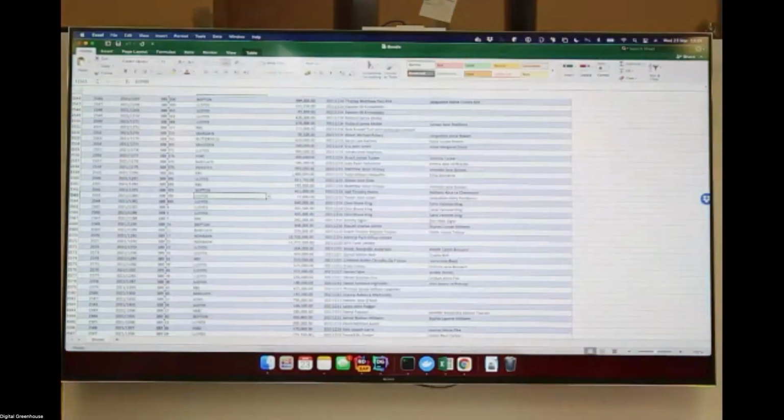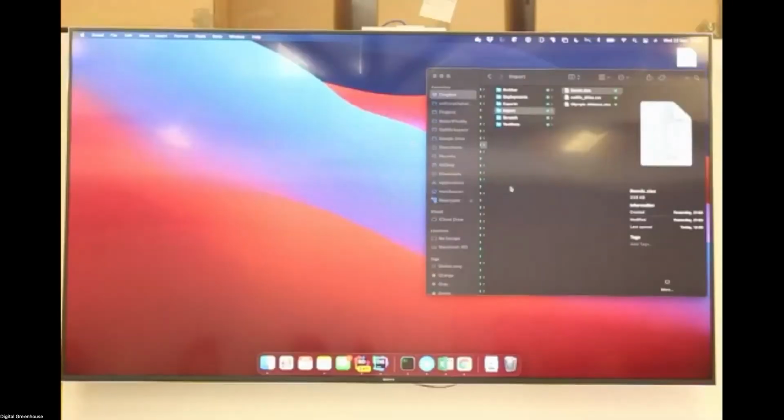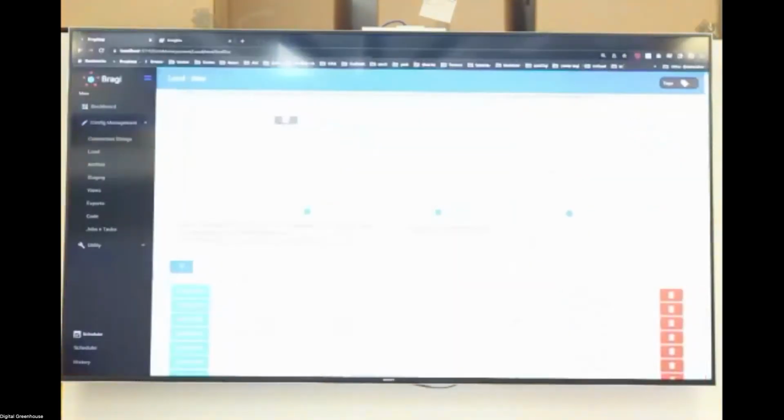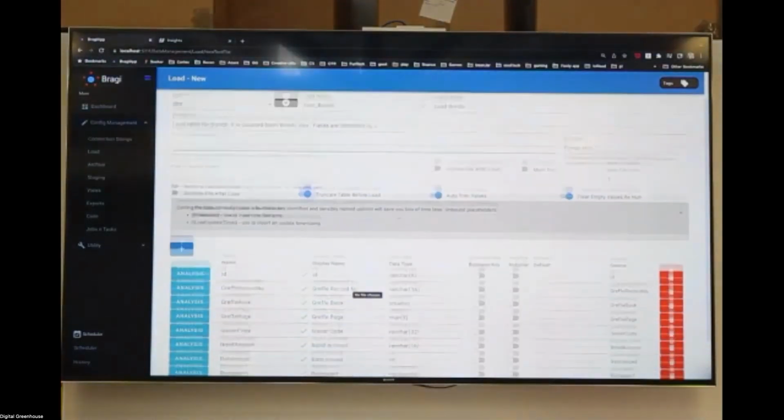So it's got codes for who's issued the bond, how much it was for, and all we know at this point really is who the bond's been issued to. So that's going to get hoovered up. Don't save that. And so that, as I say, is pulled in.